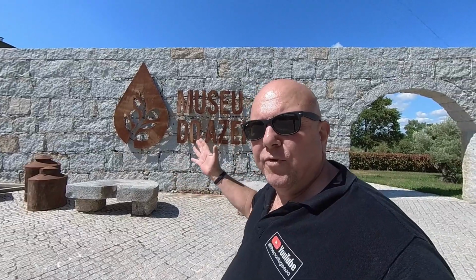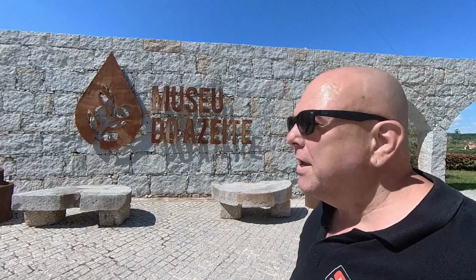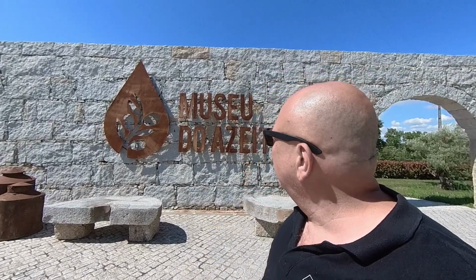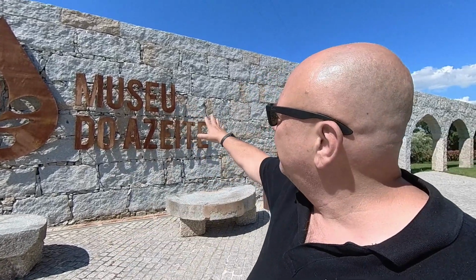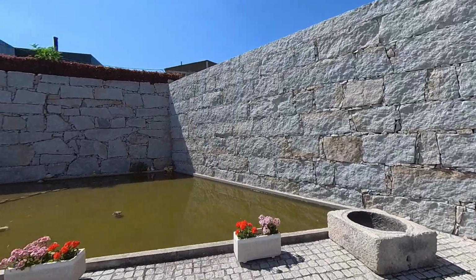So something else this region is very famous for is the production of olive oil, and here we are at the Museu do Azeite. Now I've probably mispronounced that, but anyway, it's the olive oil museum. So let's have a quick look around. I'm not sure we'll go in today. I think it might be open, but either way, I'd like to save a visit to this museum for a video of its own. We can have a quick look around the grounds.